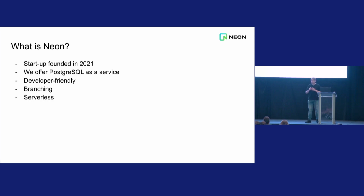But today I'm going to focus on the serverless aspect of it. So we offer Postgres as a serverless service. And there were some hoops to jump through to make that happen. I'm going to go through the tricks we had to do to turn Postgres into a serverless database.